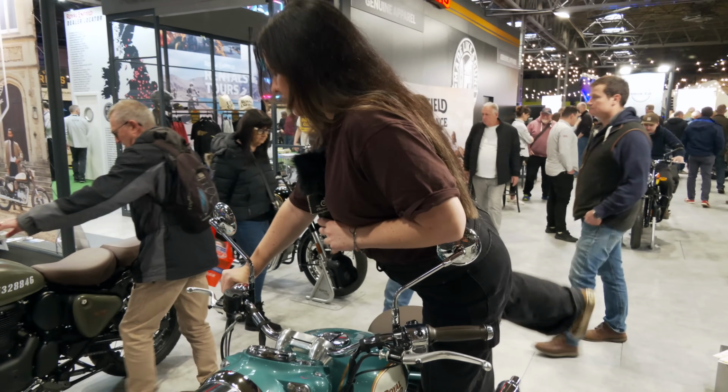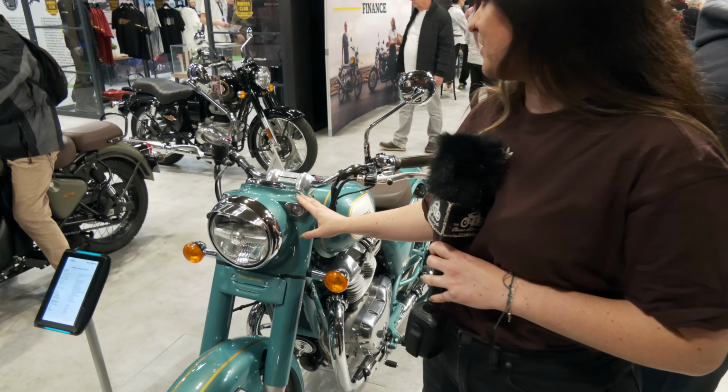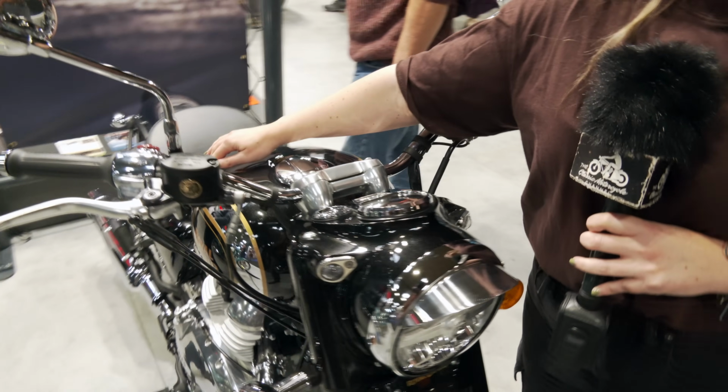You've got this stunning almost blue, Tiffany blue again. My favourite, everything shiny. You've got the chrome with the gold pinstriping along the side.